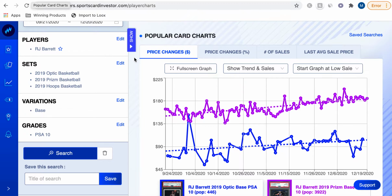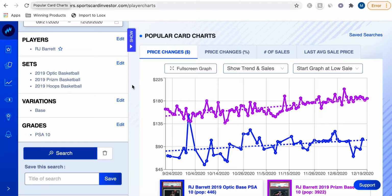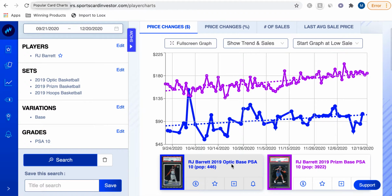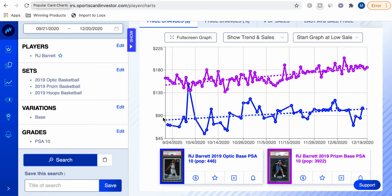I'm going to be using the Market Movers tool. If you're not familiar with that, it's this beautiful looking data visualization tool that has tons of features. I would have to make a multiple hour-long video to show you how powerful it is and all the different things you can do. But what I've done here is I pulled up the player in a 3-month time frame. I can pick different time frames. The first guy we're going to talk about is RJ Barrett. I chose his Optic, his Prism, and his Hoops base card in the PSA 10 to look at. And this is the chart that we have over here. It's only pulled up the Optic and the Prism for some reason. But anyways, I'm able to see here on this Market Movers tool.